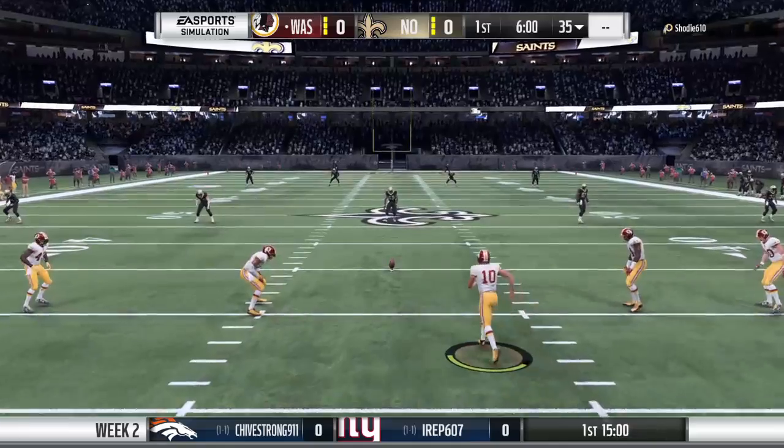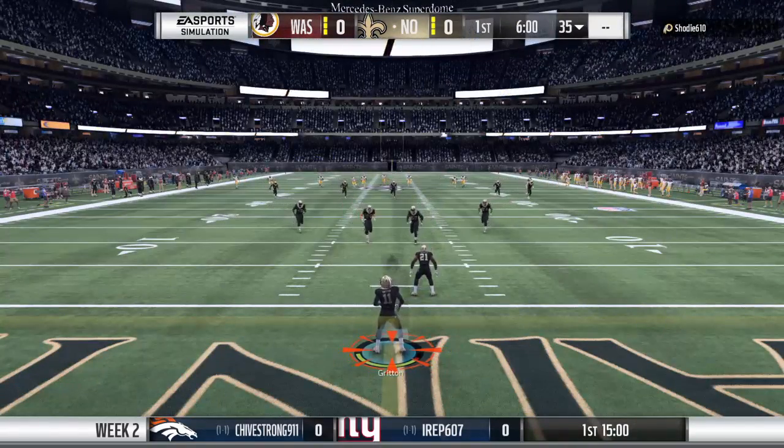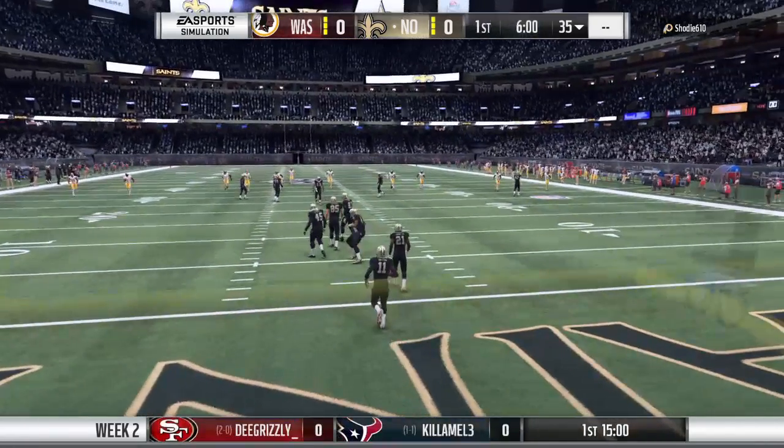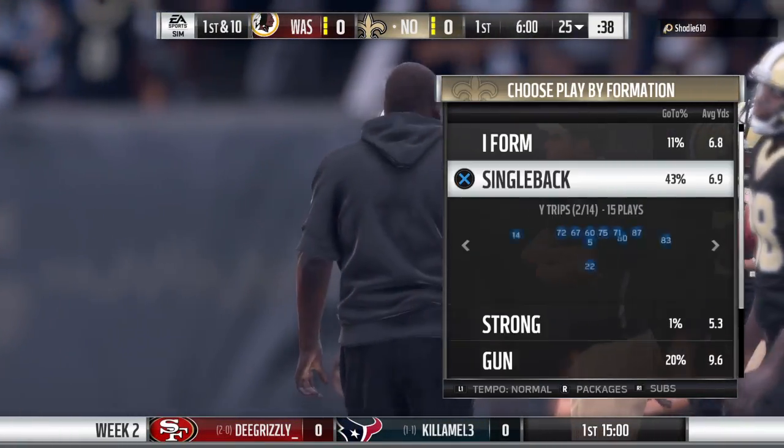The children will groan. It's the final weekend of summer, but we've got the NFL, and we're underway on EA Sports. And no return on this one as the fair catch is signaled for and taken.